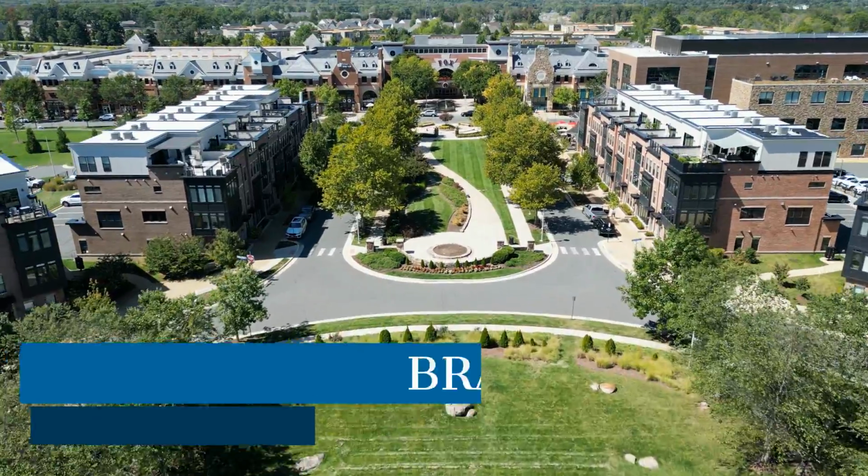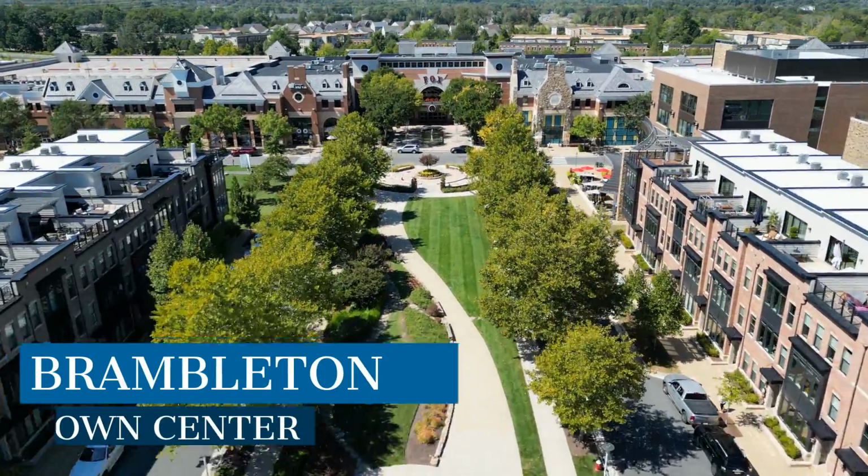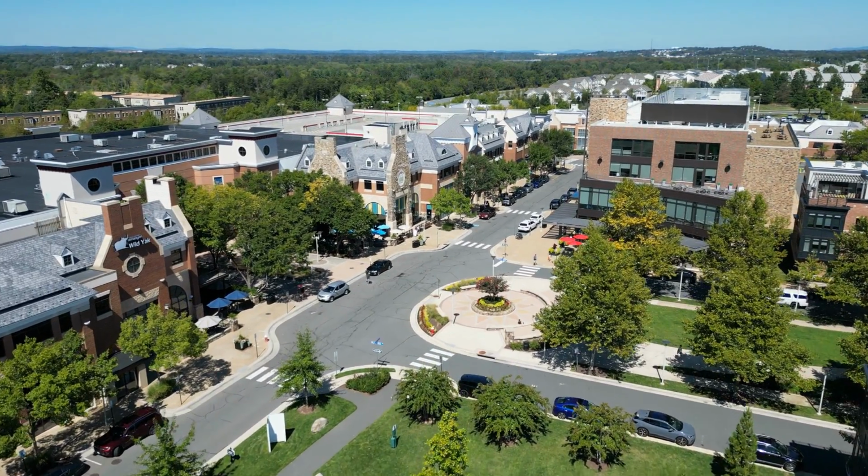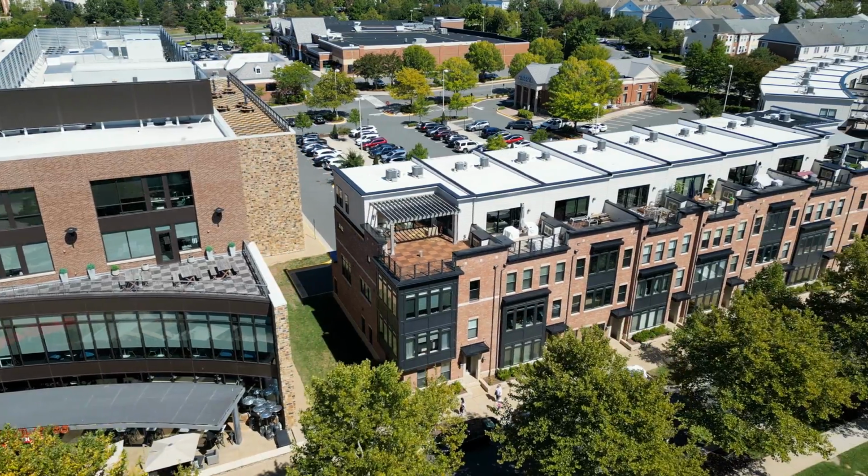Now let's dive into Brambleton Town Center. Now talk about convenience. Brambleton Town Center is right in the dead center of Brambleton. So wherever you live in Brambleton, you can be no more than 5 minutes away, and a lot of people are actually within walking distance of Brambleton Town Center.